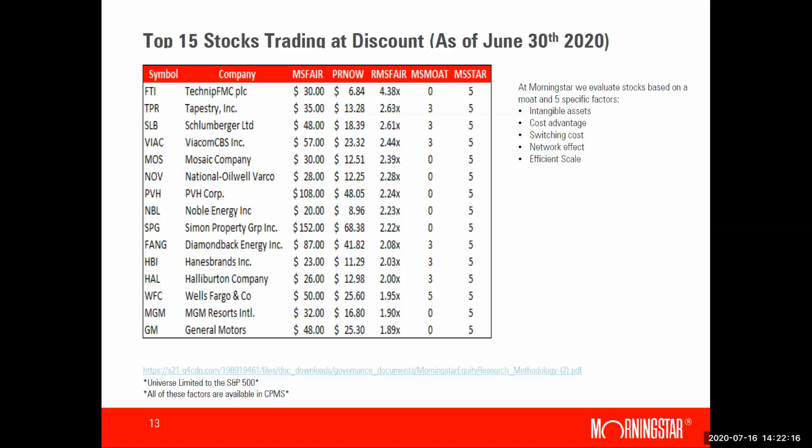Now touching on this MS moat variable, we either assign these companies a no moat, which would be a 0, a narrow moat, which is a 3, or a wide moat, which is a 5, and that is the best. And we're looking at 5 factors here. So we're looking at intangible assets. So do these companies have any IP, brands, patents, or are they protected by the government? We also look at a cost advantage standpoint. Are they able to produce their goods at a lower cost than competitors, giving them an advantage?